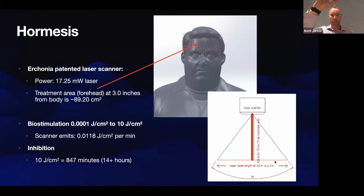So if I'm on my forehead there and I'm using that, okay, so if I'm at 3 inches, so 3 inches is going to be about, and that's a little bit beyond my fist, is about 10 centimeters. So that's about 10 centimeters away, which is a little bit further than what we're showing there. So when we look at that basic example in the picture there and what I just showed you, using a 17 milliwatt laser, the treatment area is measured out on the forehead. This was about 3 inches from the body, which works out to be approximately 89.2 centimeters squared.